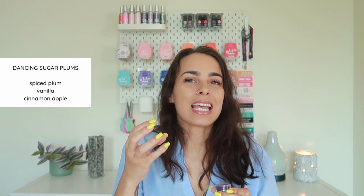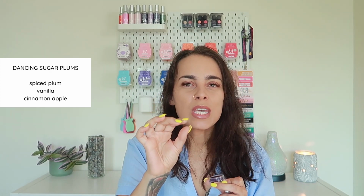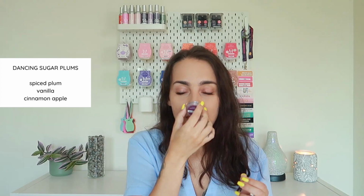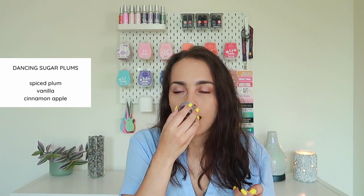It says it has cinnamon in it, but it's a cinnamon apple. So when I smell it, I don't specifically get that really strong cinnamon that you would smell if you were just smelling it from the bottle itself, which is quite intense actually if you were to do that. You'd probably start choking. But yeah, it's just a beautiful light sweet cinnamon because of the apple being in conjunction with the cinnamon, and then you have the vanilla, and then you have the spiced plum. It's just a beautiful dark fruity plum scent. Absolutely love this one, and it's also a powerhouse.